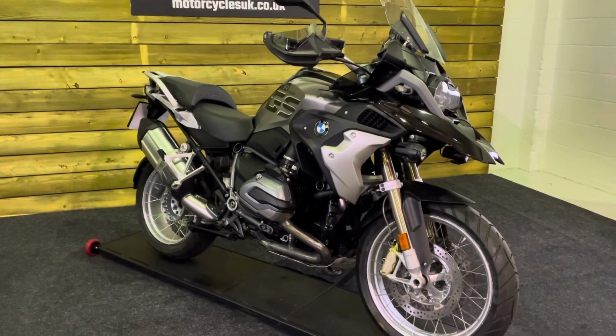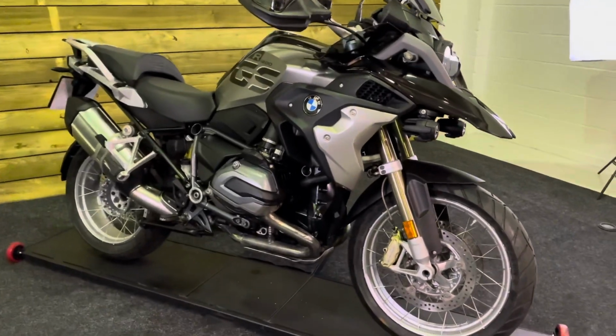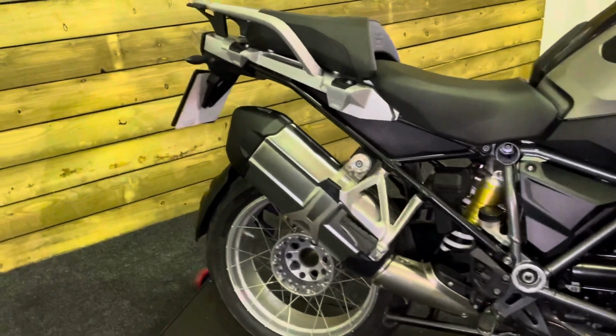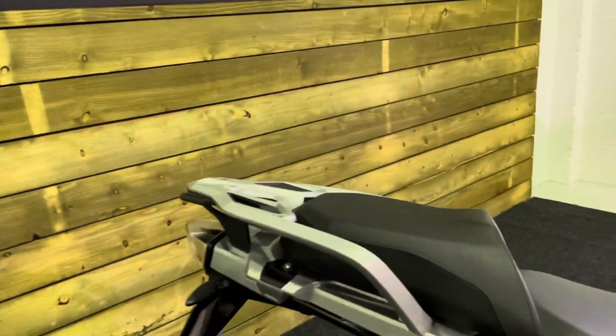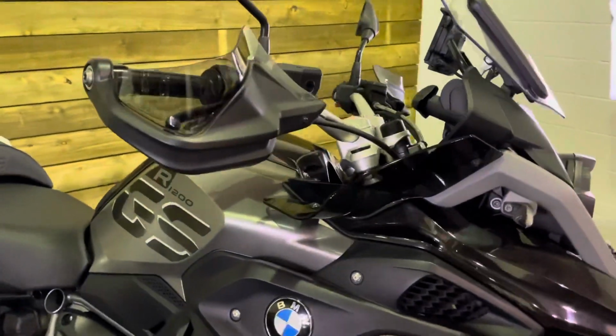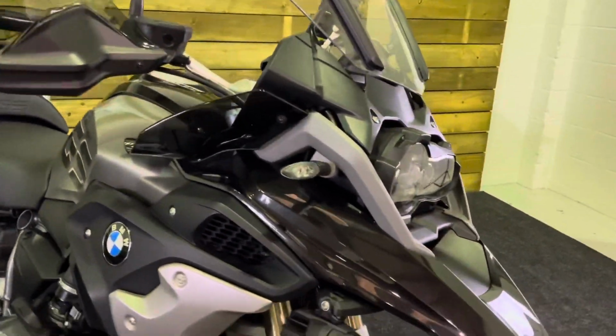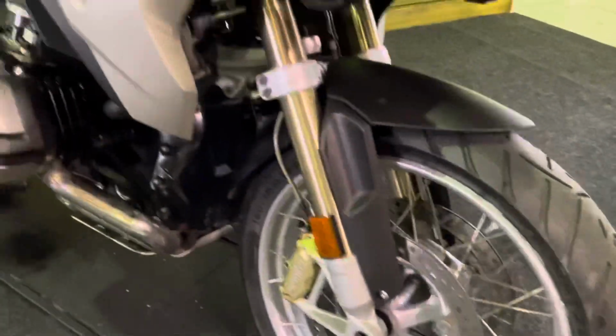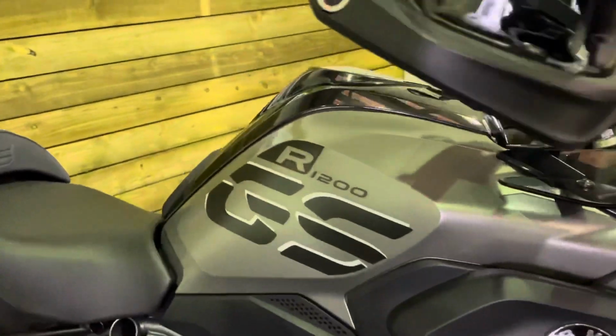This bike is presented in excellent condition and comes with the usual BMW GS features, including heated grips, cruise control, Dynamic Mode Pro, Enduro Mode Pro, Rain and Road Mode, ABS, Quickshifter, fog lights, handguards, pretty much you name it, it's got it. It's a top spec bike, this.